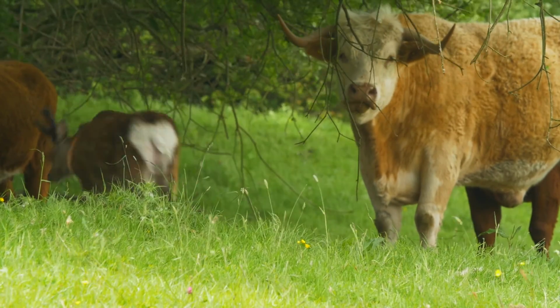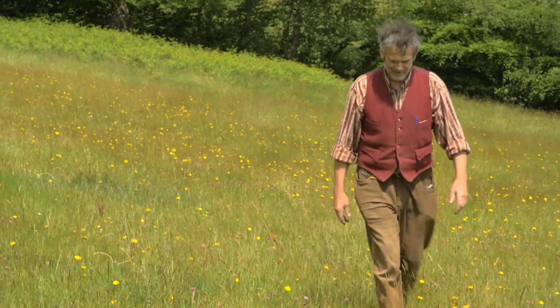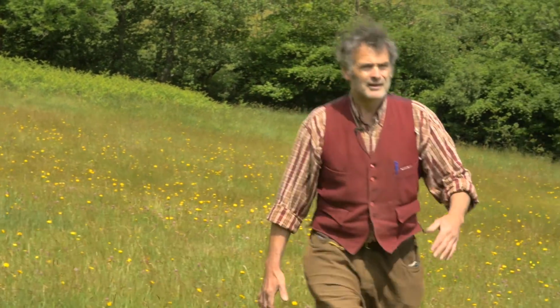Generally, middle to the end of April, he'll shed his antlers, and I really need to pick them up because they're mighty hard, and if I catch them with the topper, that would not be good. Butterflies, moths, flies, hoverflies, bumblebees, all sorts of things around and about that are all thriving, which they wouldn't otherwise manage to do on an intensively farmed patch of land.